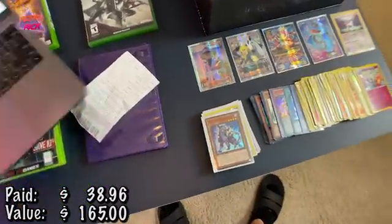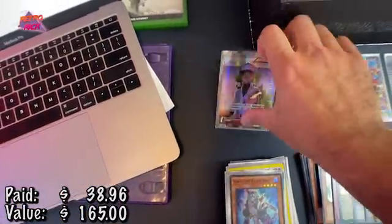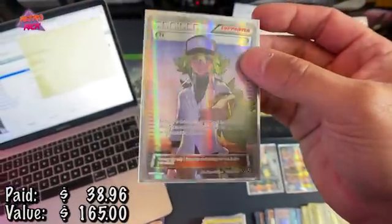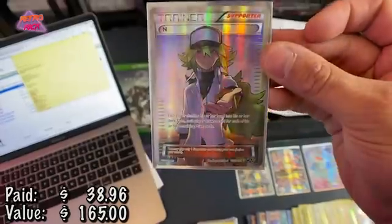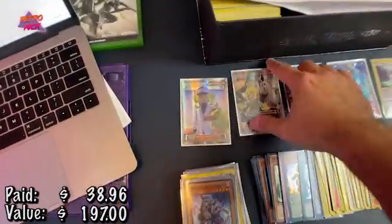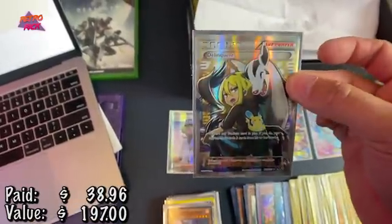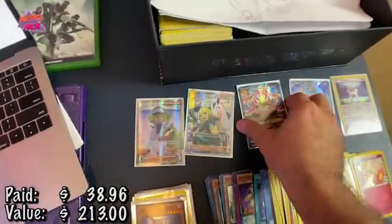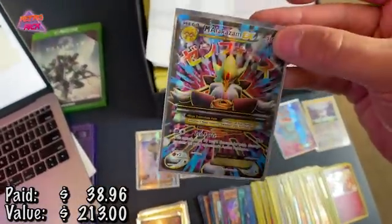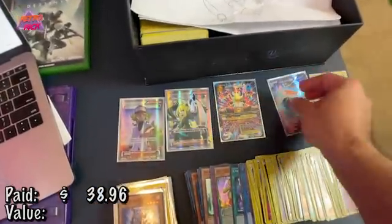value. So right here we have N, Trainer N. You guys know I don't know anything about new Pokemon stuff, but this card right here is worth $32. This one is in really good shape. Here is that trainer, Delinquent Trainer. This is worth $16. This Alakazam EX, which is maybe my favorite card of all of them, it's just gorgeous. This one is worth 15 bucks.